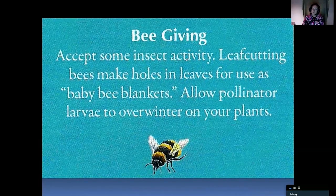You can be giving. You can accept some insect activity. So now that you know that leaf-cutting bees make holes in leaves for use as baby bee blankets, you might tolerate this a little bit more. And if you can allow pollinator larvae to overwinter on your plants, that's also really great, because removing stems from your garden in the autumn might be fatal for any bees that might be nesting in them. So you might want to think twice before putting pollinators at your curb and just allowing nature to happen.